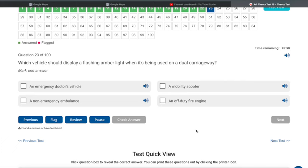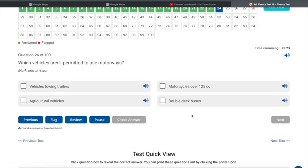Okay, 23 now. Which vehicle should display a flashing amber light when it's being used on a dual carriageway? Okay, so on a dual carriageway, so an emergency doctor's vehicle, now it's green. A non-emergency ambulance, no, don't normally have a light, do they? A mobility scooter, an off-duty fire engine. Okay, so the mobility scooter is level 3. They can go 8 miles an hour and they are allowed on certain dual carriageways and they can't do more than 8 miles an hour, but they have the flashing amber light. That one. But that catches a lot of people out.